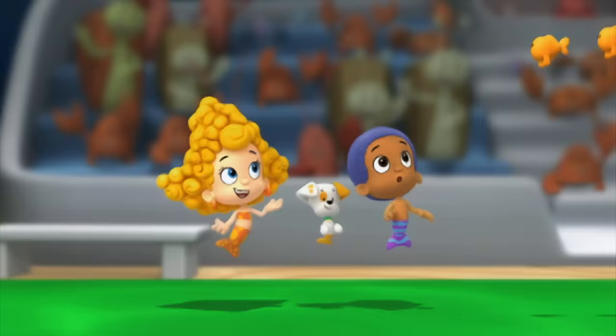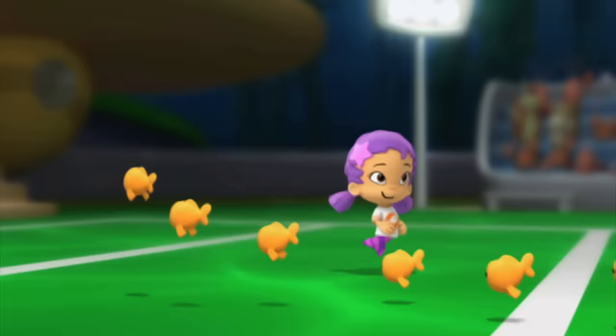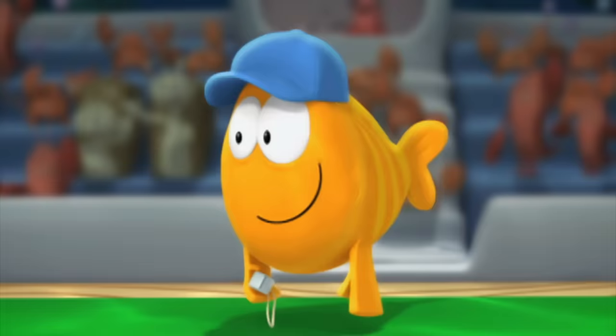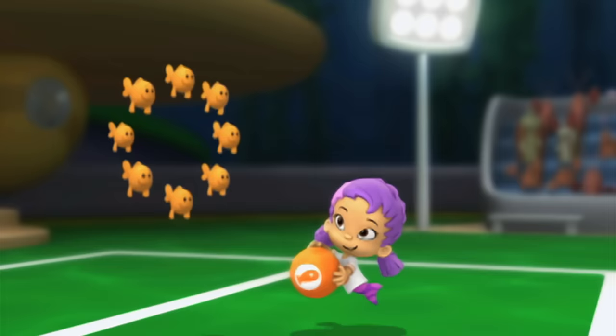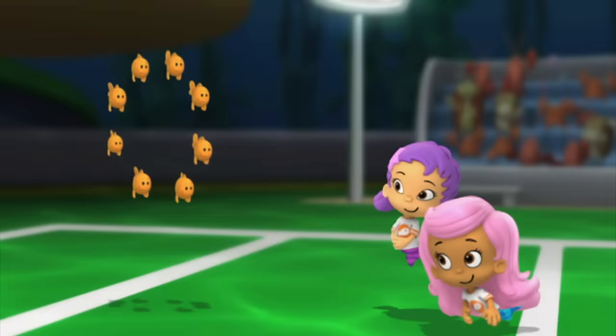Yeah! Good job! Coming your way, Una! Gil bounces the ball to Una, and Una is right under the fish! Go, Una! Shoot the ball! Go, Una! Una shoots the ball. Oh, it just misses. Close one. Nice try, Una. Thank you. Whee!